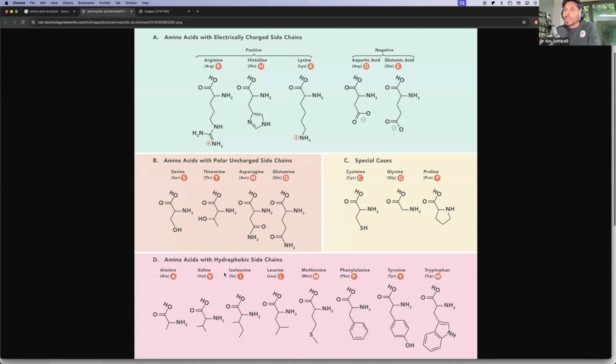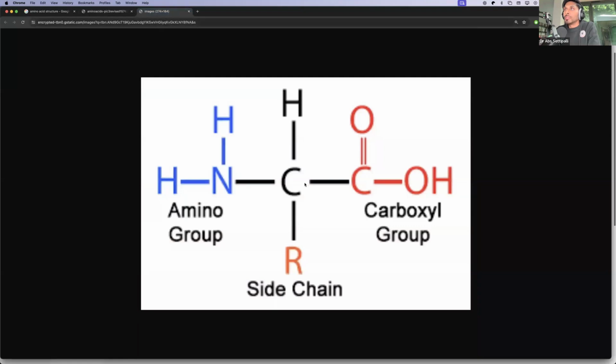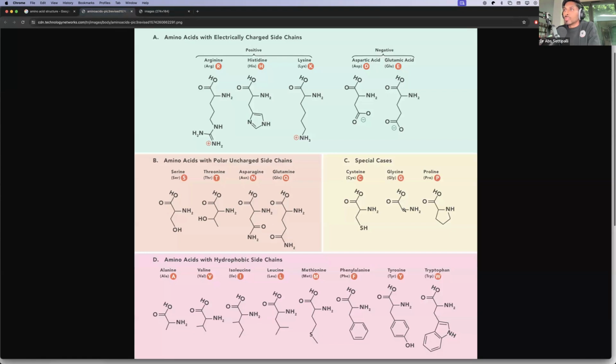So we've got alanine, valine, and leucine, like I said. We've also got glycine and proline. Now, these two, they're in a category called special cases. The reason they're special is because glycine, if I go back here, this R is just a hydrogen. That's it. But we don't draw a single hydrogen. So this is a carbon, hydrogen coming here, hydrogen coming here, amine over here, carboxylic over here. This is the center point of the molecule.